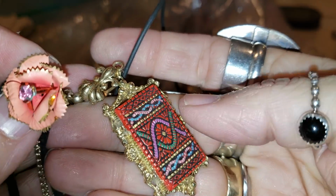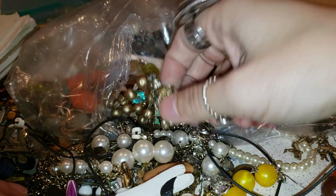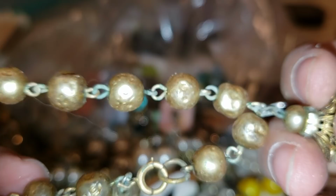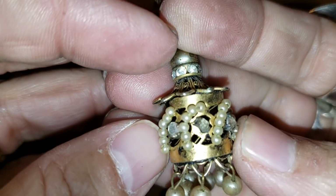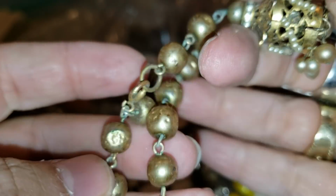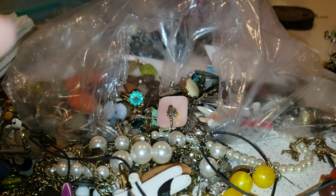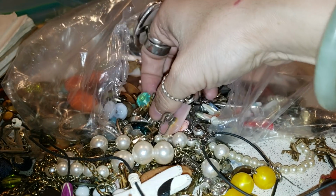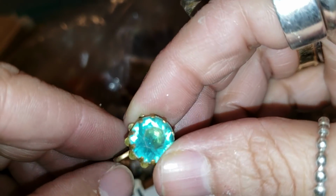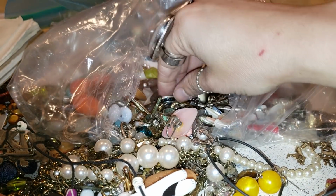Look at that. Oh, this needs a good cleaning, but that's vintage. It saddens me when I see jewelry like this. It makes me sad. Oh, those are pretty. Those are vintage, too. I hope we find the pair.